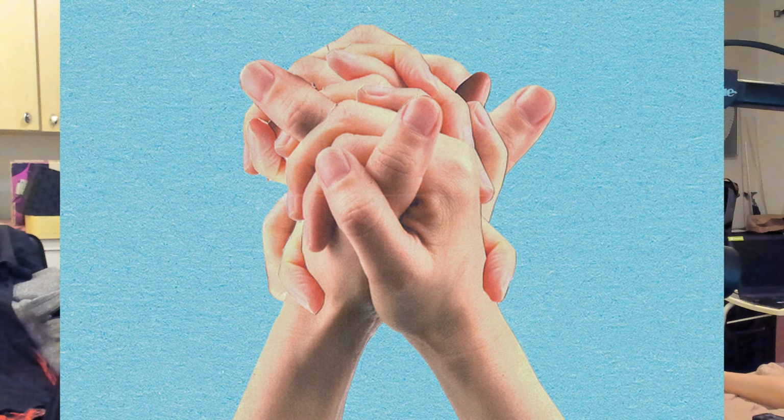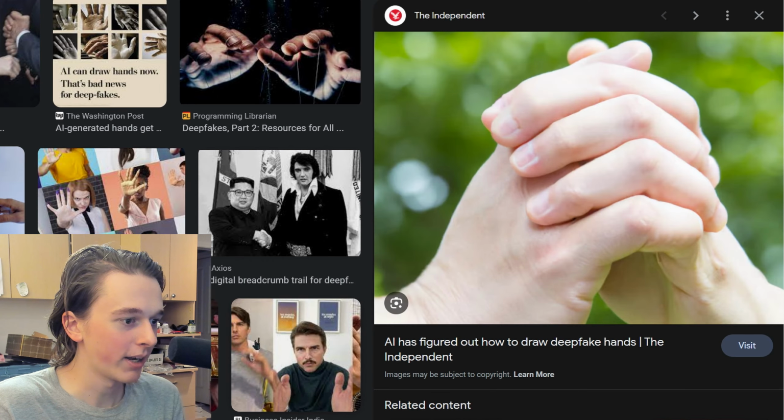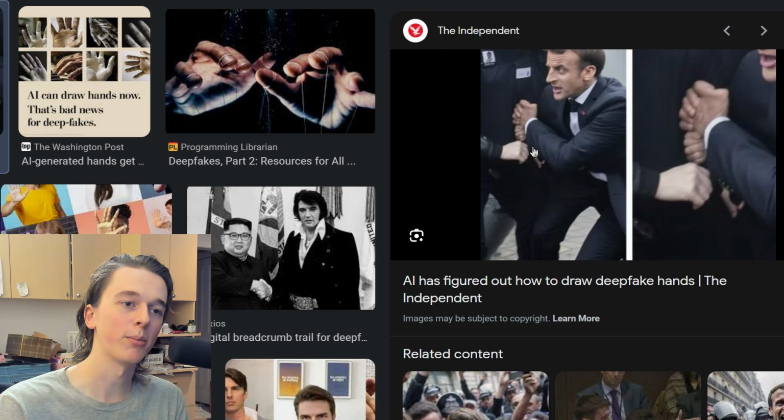Hands too. Hands are really hard. They'll give you extra fingers or too few fingers. They mess them up. Deepfake hands. Yeah, you get stuff like this. I like this one. That's not how hands work, as we know. You get real weird stuff going on. This is mainly when the image is completely generated.